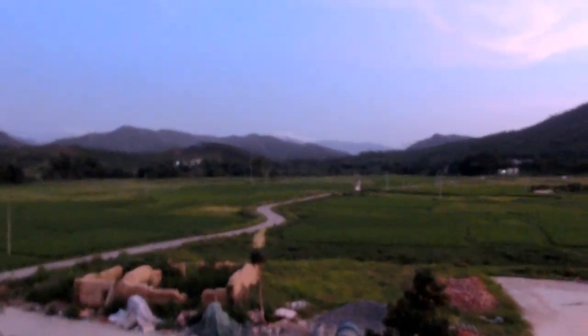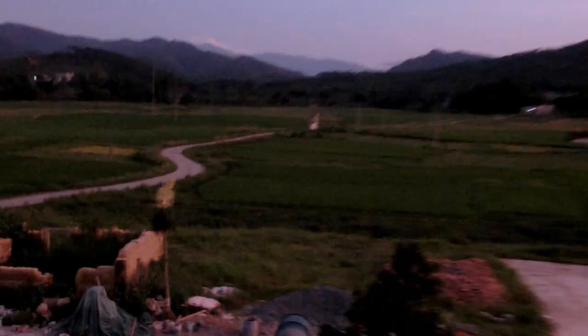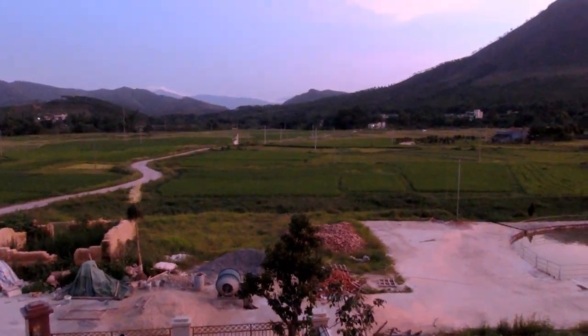Anyway, look at that. It's beautiful. You've got misty mountains in the distance. I'm going to zoom in on that. It's like the pictures of China that you see in the paintings and stuff, and you're like, I bet China looks like that. It kind of does sometimes. Like, look at that. Misty mountains, cows out in the back. Yeah, there are rice fields, cows. Gratuitous rice fields. Yeah, lots of rice fields.